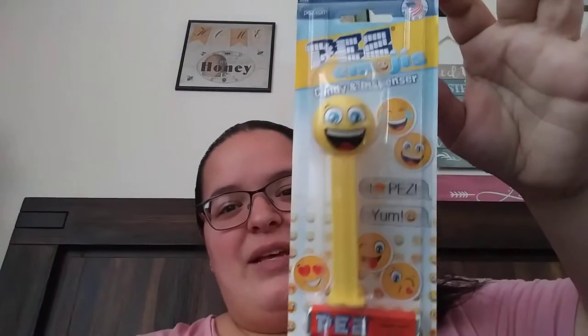Ooh, cookie dough. Cookie dough, yummy. Chocolate chip cookie dough bites flavored lip balm. See, an emoji Pez dispenser. I love Pez. Growing up, I used to love these things. And you get the orange, the cherry, and the grape flavored Pez in there.